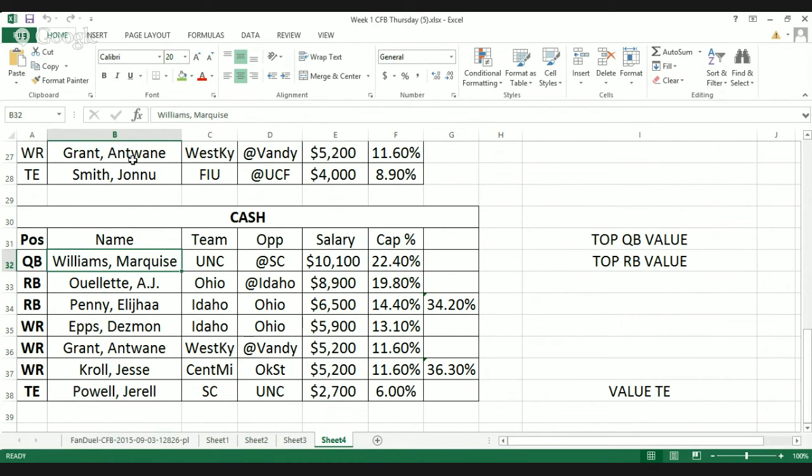The guy that I'm looking at that I really love is Marquise Williams because of the ability to throw and run. And also for him coming back, he's got the majority of his offense back. This is a very bad South Carolina team. And at 10-1, I think the upside on Williams is huge. Now, you can play him in a tournament, but in a cash game, I'm looking at who's the best quarterback on the board. I'm going to spend 22.4% of my cap on my quarterback, and Williams is a guy that I'm rolling with.